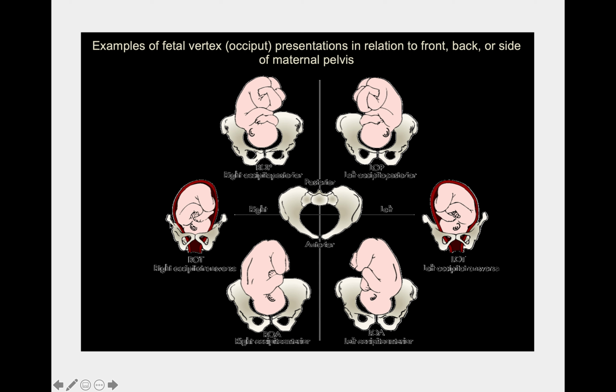These are the easier ones, the transverse. Well, I don't know how easy it is. To me, they're easier. And so again, the occiput, where is it? It's facing the right side of mom's pelvis, but it's transverse. They're sideways. And this one's the opposite. It's the left side of mommy's pelvis, but it's transverse.